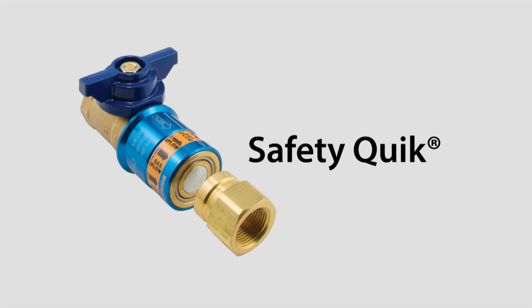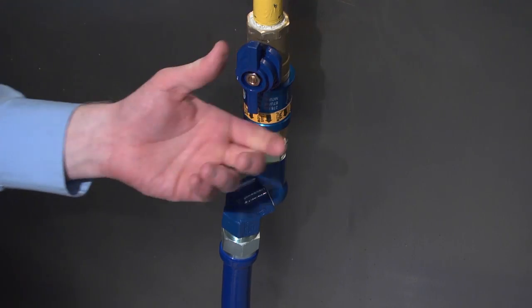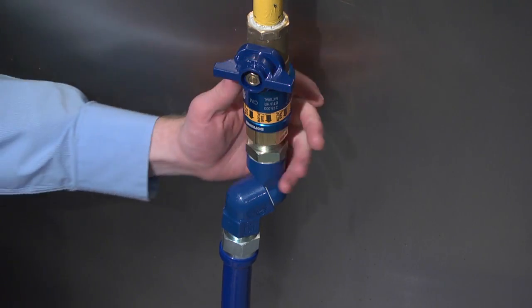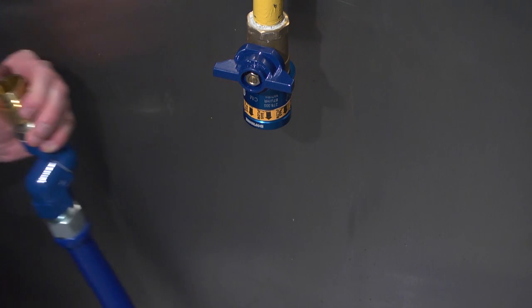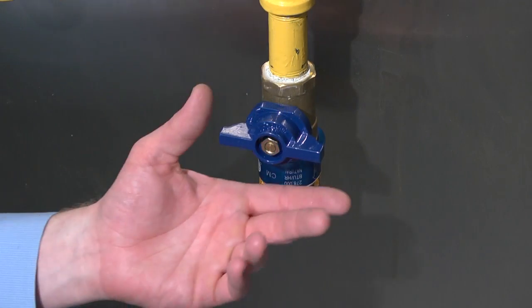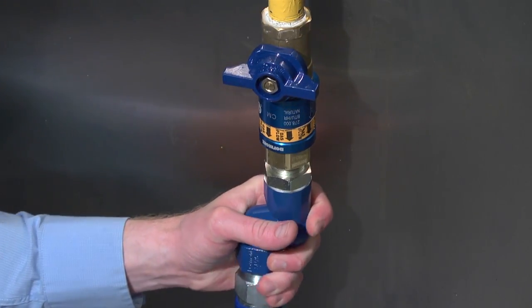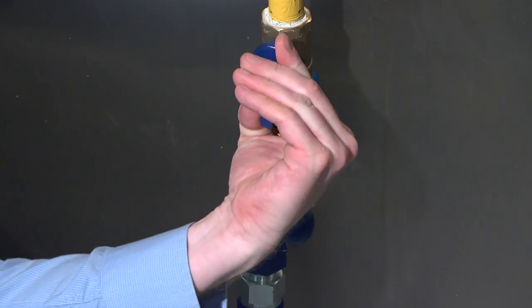Another connector accessory exclusive to Dormont is the Safety Quick, a truly unique device that does the work of both a quick disconnect and a shutoff valve. A cleverly designed all-in-one device, it prevents the gas connector from being disconnected until the valve handle is turned to shut off the valve. And it will not allow the valve to be opened until the Blue Hose is reconnected to Safety Quick. It also includes an automatic thermal shutoff feature designed to activate between 250 and 300 degrees Fahrenheit.